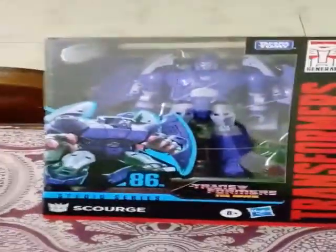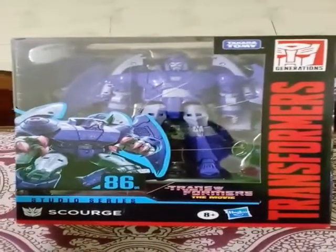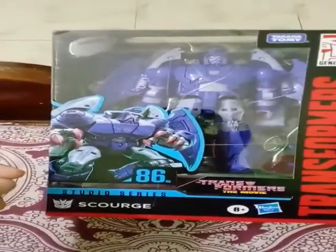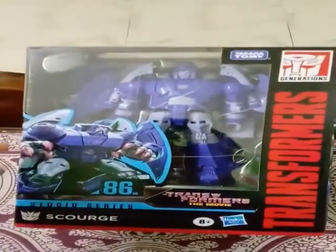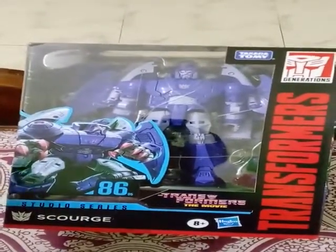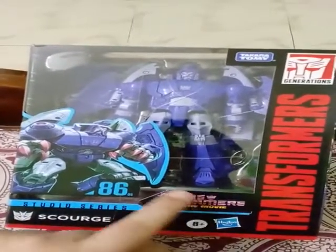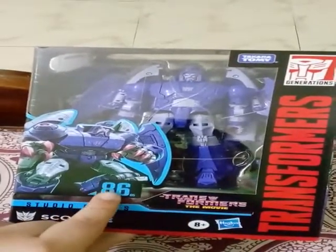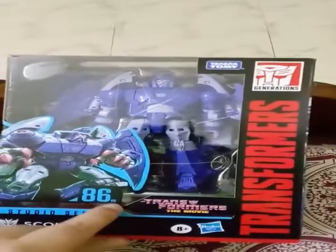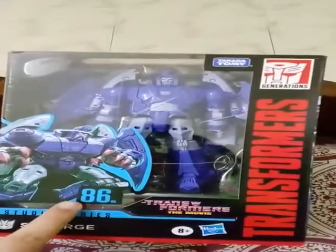Today we're going to be taking a look at the new Transformers Studio Series 86 movie Voyager class Scourge, the Tracker. Ever since Kingdom Cyclonus was revealed, I knew we were going to have this guy in our collection. As you can see, you've got the Transformers The Movie logo, and it's 8605 because he's the fifth figure here from the 86 movie line.